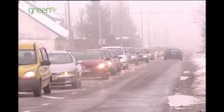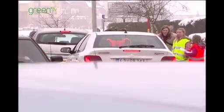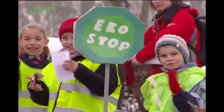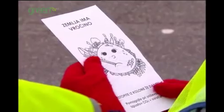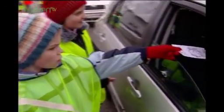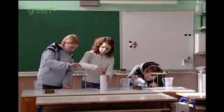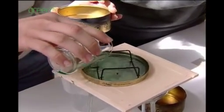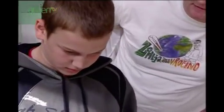It's 8:30 in the morning, and commuters in this small village near to the Slovene capital Ljubljana are being asked to make an unscheduled eco stop on the way to work. Pupils from the local primary school are explaining to drivers that they should try to car share in order to save energy. The children are taking part in a project called FIDU, which promotes fun but informative teaching about energy efficiency in schools across Europe.